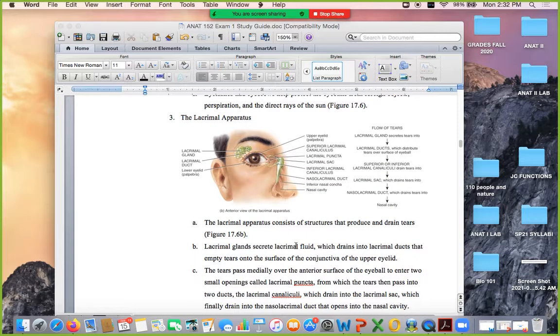All right, this is the lacrimal apparatus. You should know the pathway of tears. First, it's going to go through the lacrimal gland, which swells up and secretes the tears through the lacrimal duct. Then that goes out through either the superior or inferior lacrimal canaliculi here and here, draining tears into the lacrimal sac, which is here, or out through this lacrimal puncta. And it also is going to then fill up the nasolacrimal sac, which then goes out through the nasolacrimal duct and drains into the nasal cavity.